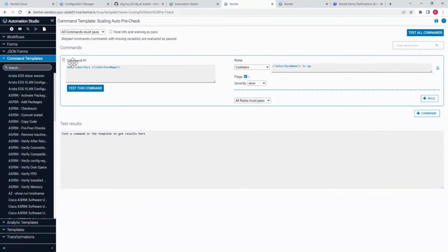So that's what the rules do. The rule says execute this command and then look for, in this case, it must not contain the interface is up, which means that the Cisco router in this case is not going to recognize that interface as existing. So this is a pre-check. Now we can build this out with multiple steps. It could be a completely different process.